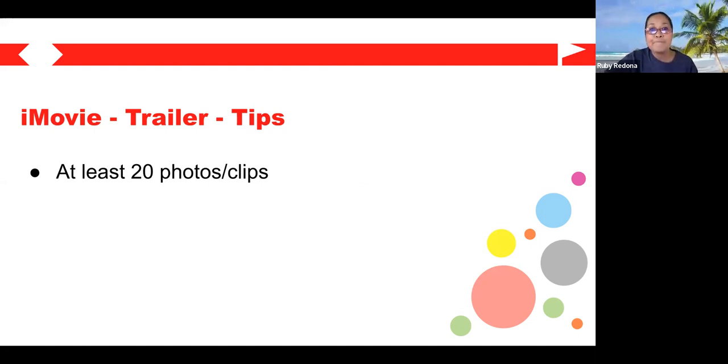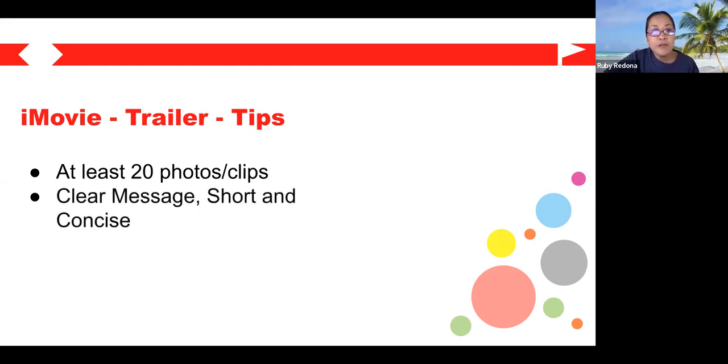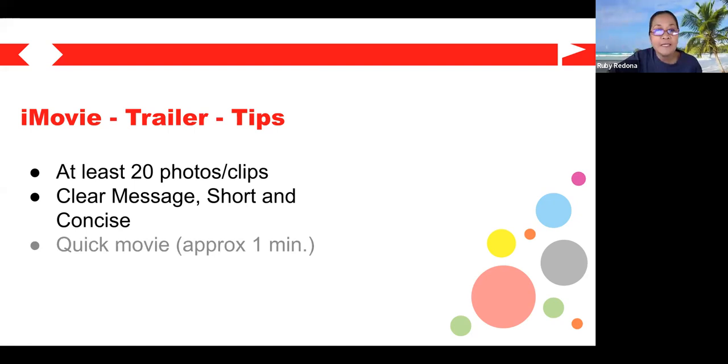Now, how you do the 20 photos is up to you, whether they're drawing it or you have photos you reuse and you're capturing different parts of the photo. That's really up to you, but there are at least 20 spots on the app for you to fill in with photos or clips. You should have a clear message, and each time you have a special title coming up, make it short and concise, and the movie's quick. Some of them are about a minute or a little over a minute, but not 2 minutes.